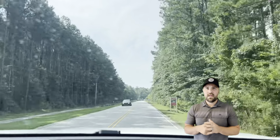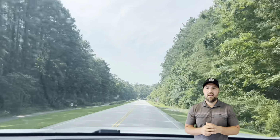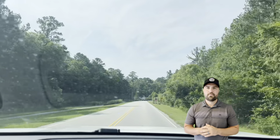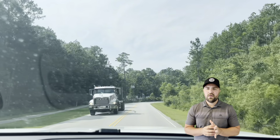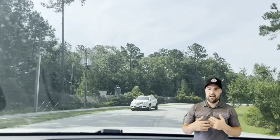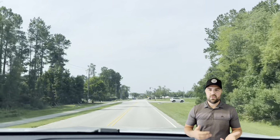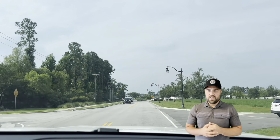So it's kind of a one-stop shop for a community, and it has all the feels of Nexton and Cane Bay, but it's on the other side of Summerville. So let's take a drive together right here. As you can see, they keep the greenery here. There are a lot of trees, and they don't cut down all the trees to develop here, which is a nice feature because you have a lot of the feel of nature around as well.